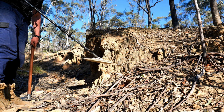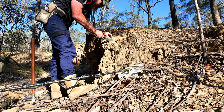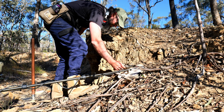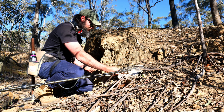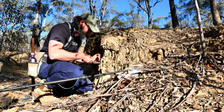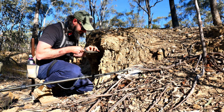I've moved it. These flies. Try and get it before it falls on the ground. In the scoop. It's fairly small, whatever it is. Bloody gold though. You beauty.